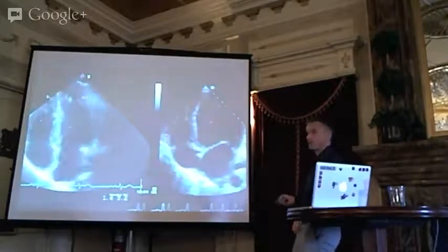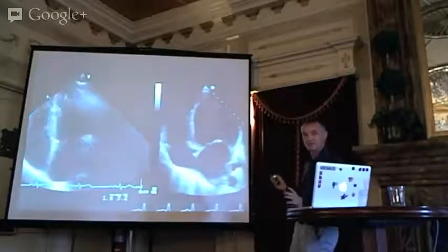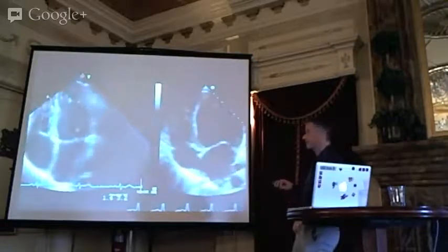He had a dilated cardiomyopathy. He's got a thin wall, dilated chamber. But that doesn't matter. It's a pump problem. We can make the right decision.